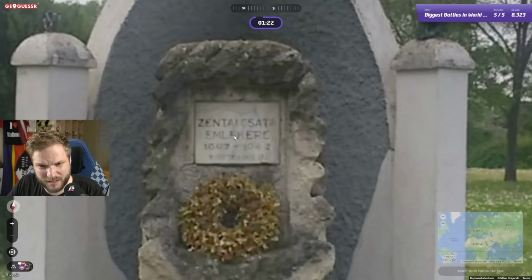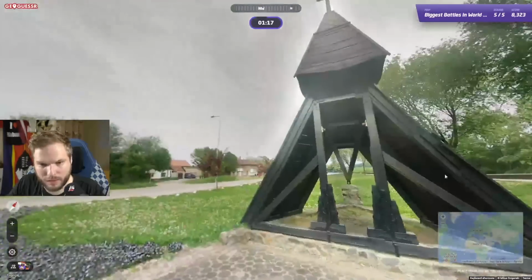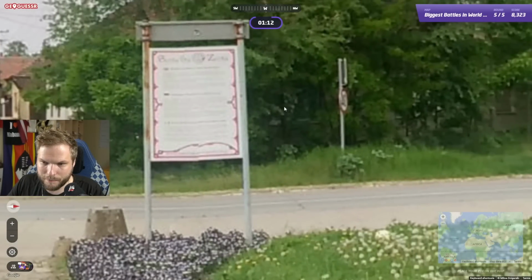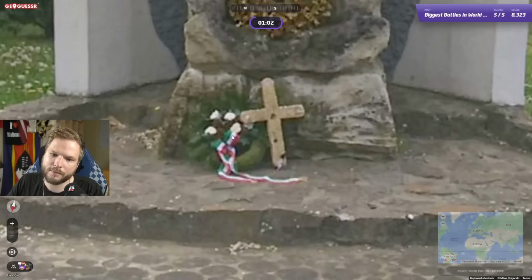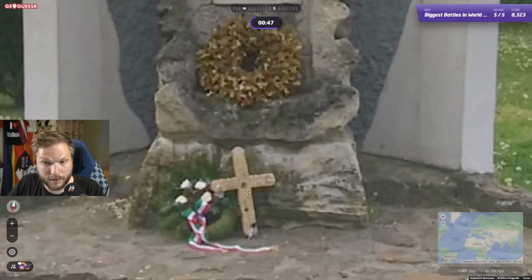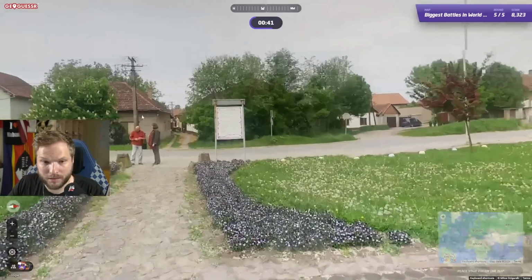Sentai... can't really read it. Is that... not sure. Okay, let's look around. Maybe there's something else helpful. The quality is not the best. Okay, we have some green, white, and red colors on this wreath. I think that was the English word. So I'm thinking Hungary maybe because of that. I was thinking Romania before that, but Hungary is right there as well.